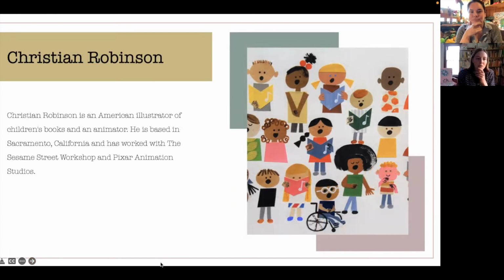Christian Robinson wrote, his big one is called Last Stop on Market Street. And he's really cool because he's presenting mostly city, urban environments, kids that live in cities, a lot of multicultural presentation of kids. Like you see, there's a kid in the wheelchair down there. He does this collage style, which I think is really neat. It's very childlike, which I think kids recognize and are attracted to.